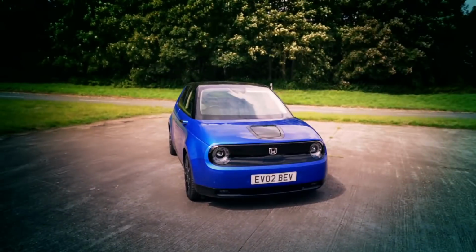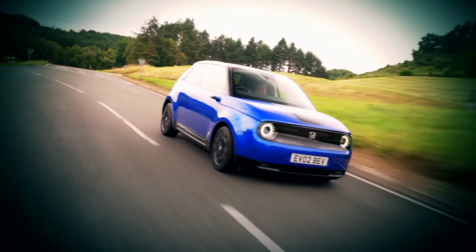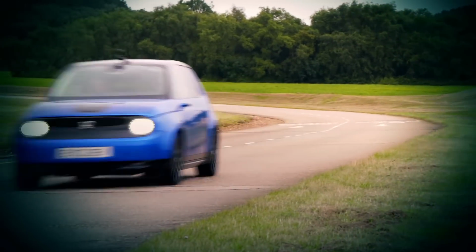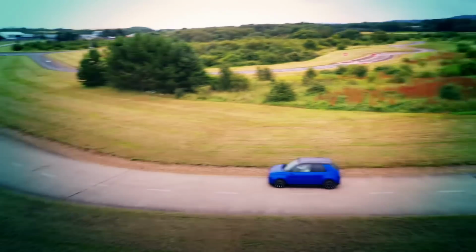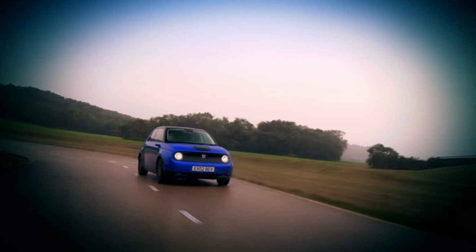Laying waste to 4 of its toughest rivals along the way, the Honda E is not only the world's cutest EV, it's also the quickest round our track and a worthy champion in our City Car Challenge.